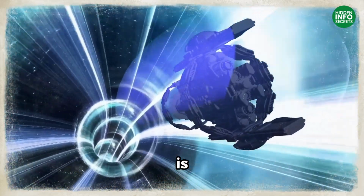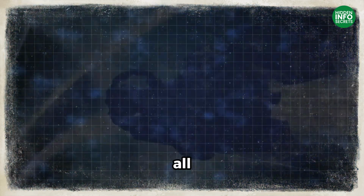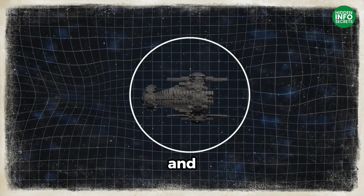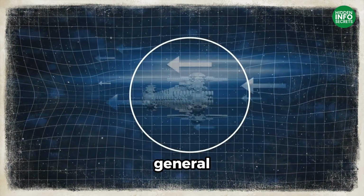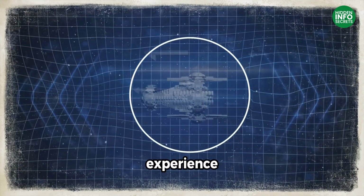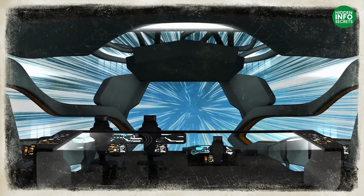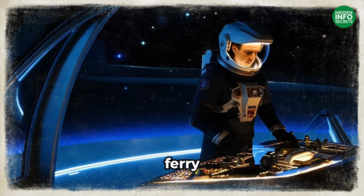An elevator ride is apparently more eventful than hurrying through space in such a bubble, all because of the immense density of the shell and the pressure it would exert on the interior if controlled properly. And since nothing can travel faster than the speed of light, according to the theory of general relativity, the bubble is designed in a way that those inside could experience normal time. At the same time, the bubble compresses the space-time in front of it and expands it behind the ship. Just like that warp drive that uses negative energy, it allows it to ferry itself.